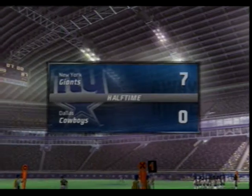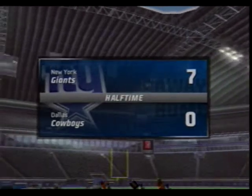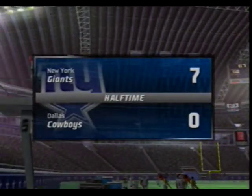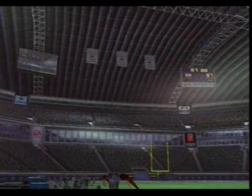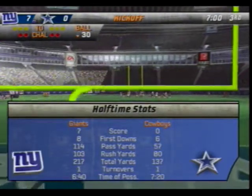So after the first 2 quarters of play, the score is 7-0. New York Giants, 7. Dallas, nothing. We're ready to begin the 3rd quarter of play.